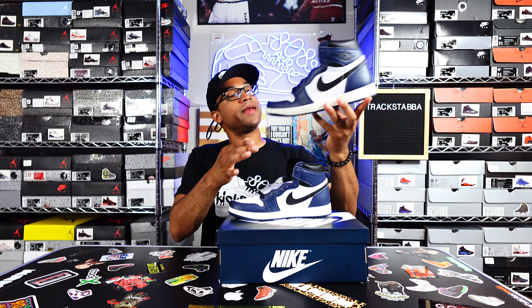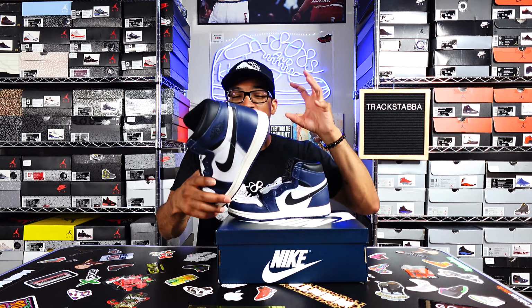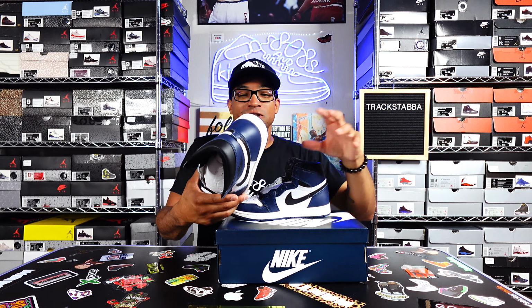All right, guys, here we have the Midnight Navy Air Jordan 1s, fresh out the box. Smelling so beautiful, like all brand new shoes smell. That's something that is never gonna get old for us sneakerheads when we bust a fresh, crisp pair of sneakers out the box, and that factory smell just hits you. It's beautiful.